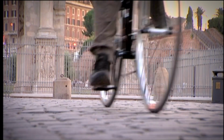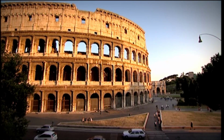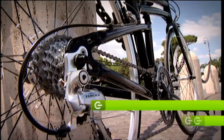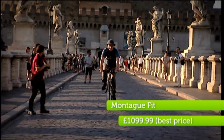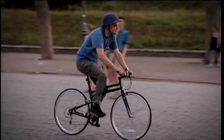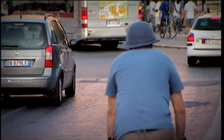Finally, with the light failing, I jumped aboard the fastest bike on test in an endeavour to get to the Colosseum before sunset. This is the Montague Fit. Most normal looking of the three bikes I'm trying today, but it's also the one you'll feel almost instantly at home on if you're used to riding a normal bike. With its full-sized frame and cycle parts, it's made for people who want the convenience of a folding bike but don't want to compromise on performance.